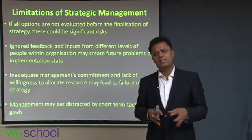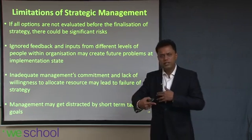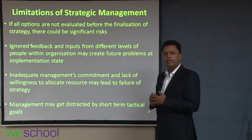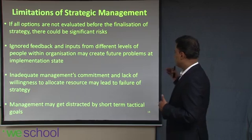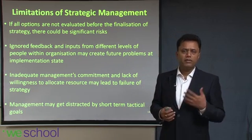You have got a fantastic strategy, you have got a fantastic strategic management process, but when the rubber hits the road, management's commitment goes into the backstage, because the commitment and lack of willingness to allocate resources is a potential danger for the failure of the strategic management process.